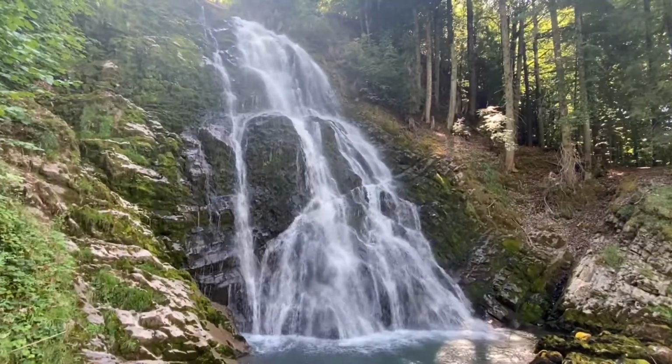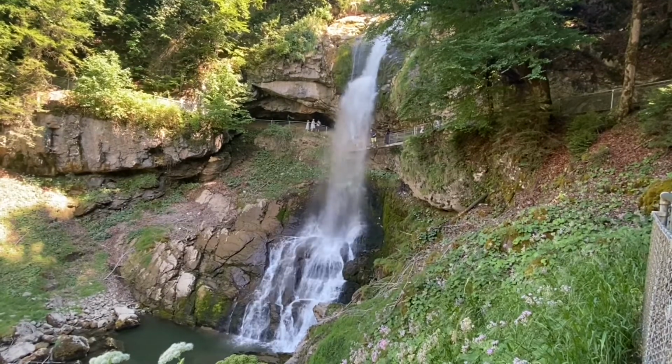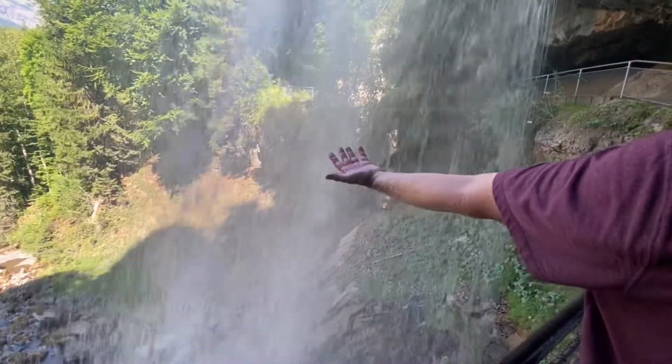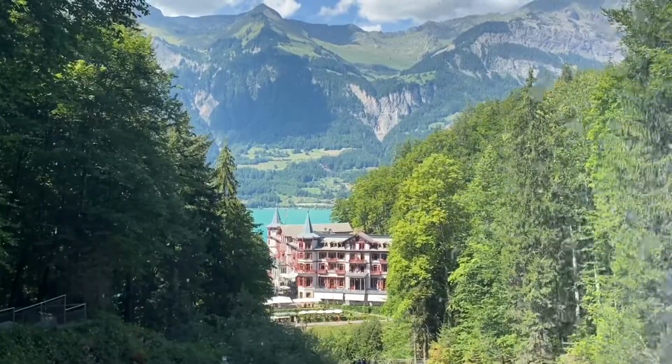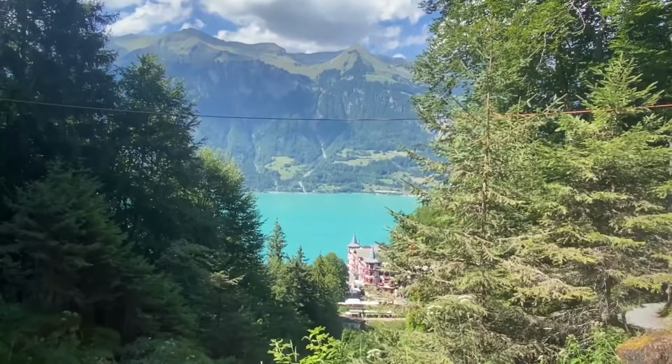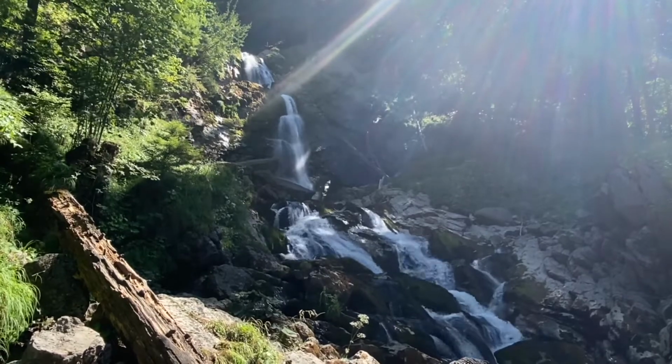As I said, the lowest level is my favorite, but if you keep walking up the trail, you'll get to see more, including this one that you can walk behind and touch the water from. At this point in the trail, you'll also begin to see Brienzersee in all of its glory better, and the views only seem to get superior the more elevation you gain. The next few layers of waterfall are definitely smaller than the previous two, but still beautiful nonetheless.